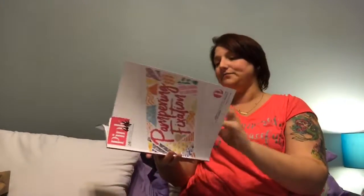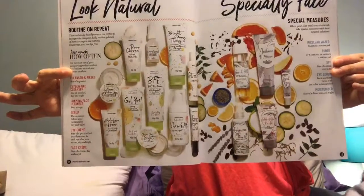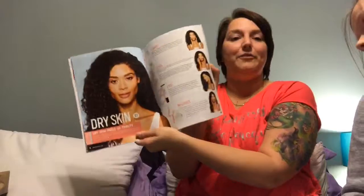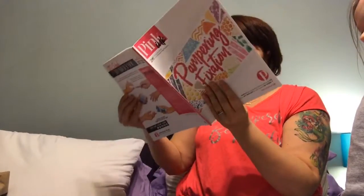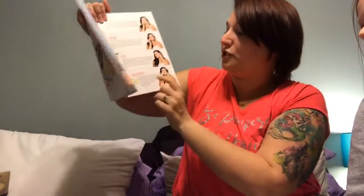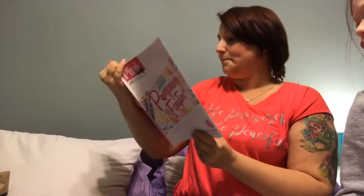Okay, let's see what else we got in here. Ooh. So this is the whole new Look Natural line. Pretty cool, right? It looks so beautiful. Oh, another one. Look. Information for dry skin tells you the products that work best and the order to use them in. Okay, this tells me that the Serves You Bright can be used as your moisturizer, and it's best for oily skin. I'm going to use that.